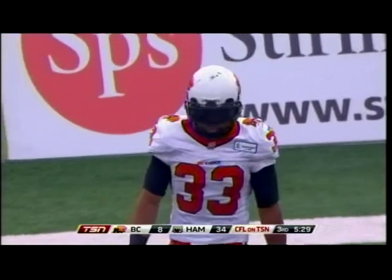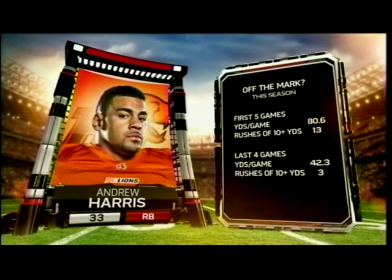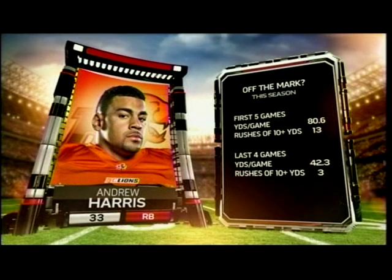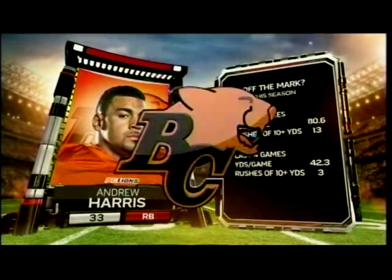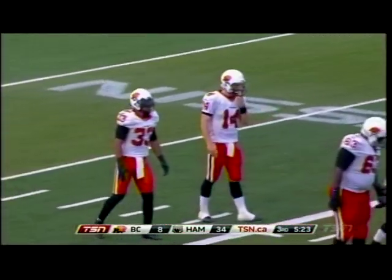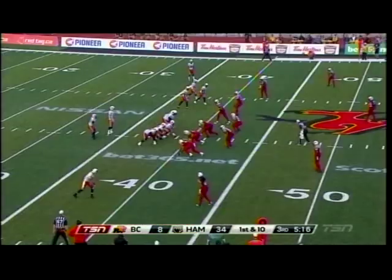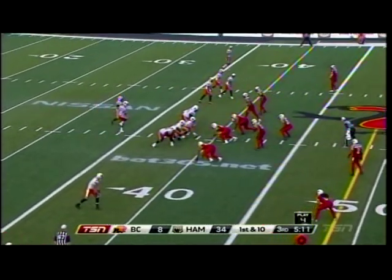Question mark today is surrounding their offense, but also Andrew Harris. Only a couple touches. First 5 games. Well, you see both the opportunity and the production from Andrew Harris. 80 yards a game, 13 carries of 10+ yards. Things have dried up for the outstanding Canadian back, a guy who was mentioned in the same breath the last few years and always is when John Cornish's name comes up. Lions will probably abandon that running game now, though they are so far behind.